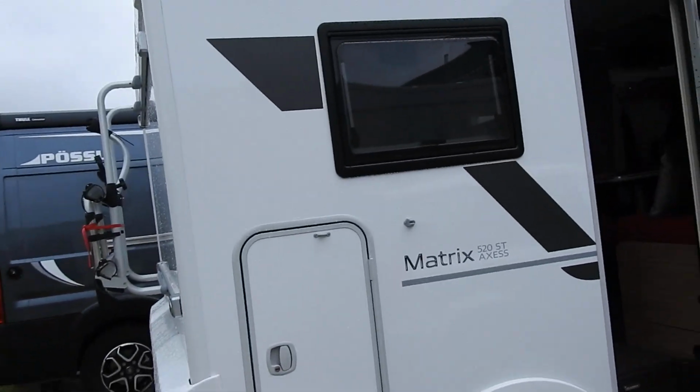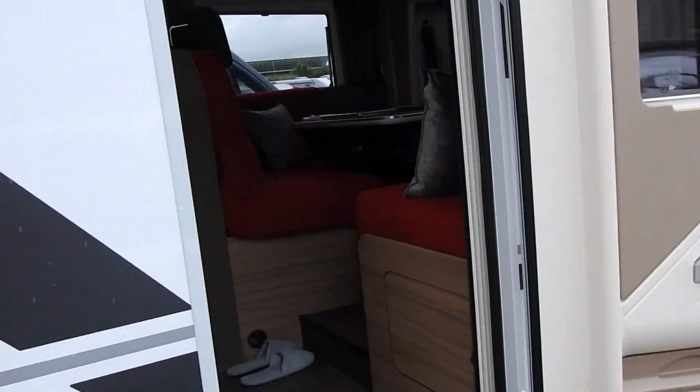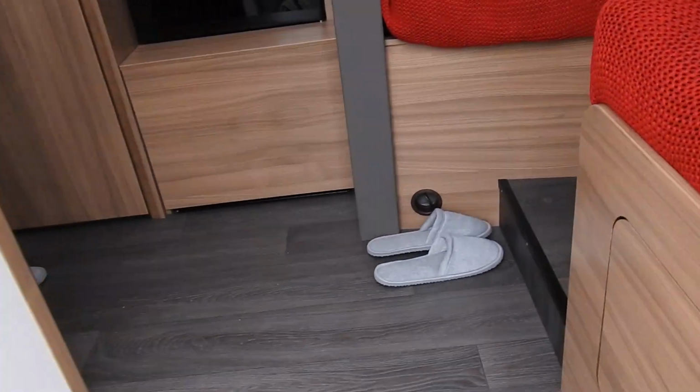Hi there, so we're going to give you the grand tour of Max, our new motorhome's interior. So Max is a 2021 Adria Matrix 520 ST. He's actually 19 and a half feet long. We're not going to show you very much of the exterior, so we're going to go right ahead into the inside and show you all the little things that he has to offer.